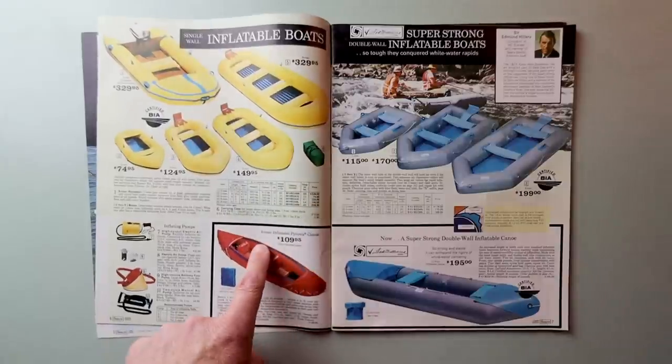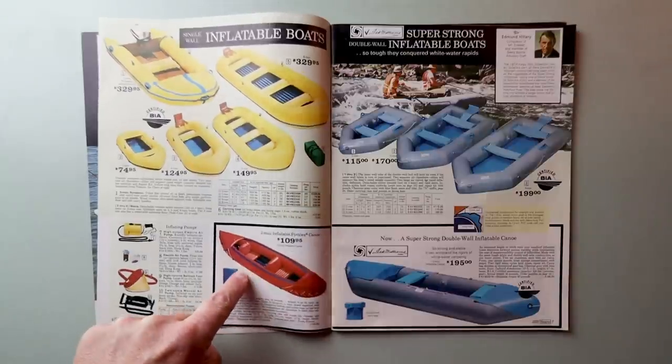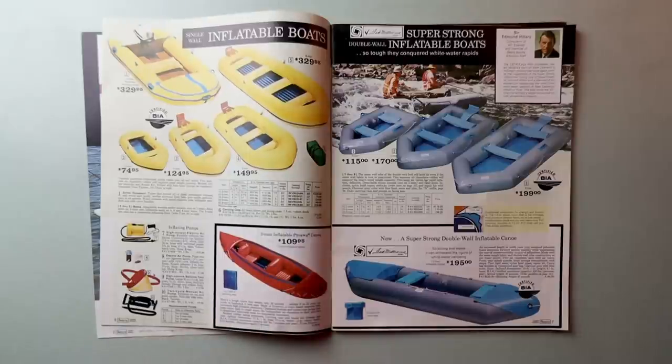Here we've got a nice two-man inflatable kayak. I don't know if that's one I'd want to be on if I was going down the old Kahula Hawassi toward Aintree. But, you know, if you wanted to be adventurous, I guess you could take that down a river.